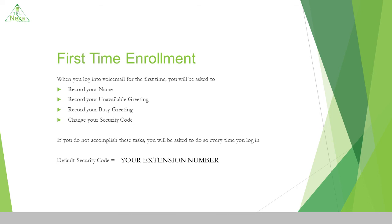And then the security code. Your default security code is your extension number. So if you're sitting at extension 105, your default security code is also 105. But the system's going to ask you to change it. There are only 2 rules for these passwords. First, it must be 3 or 4 digits. If you enter more than 4 digits, the system will seem to accept it, but it only actually heard the first 4. The security code should also be something other than your extension number. If you set it as your extension number, the system again will accept it, but it'll ask you to change it when you next log in.